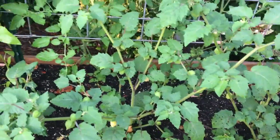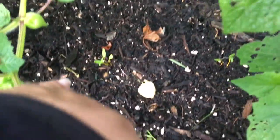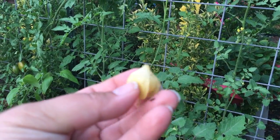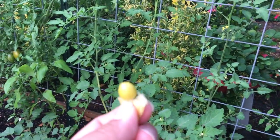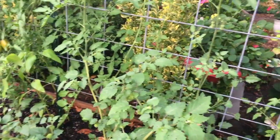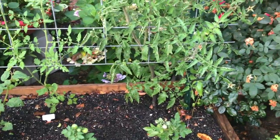Ground cherries growing, and they're getting really big. So this is my first year, and we've already been able to sample them. See, when they fall to the ground like that, that means that one was ready. So it's just like a tomatillo, where it's surrounded by this little paper skin, and they're super teeny, but they're really yummy. Kind of has like a, I don't know, somewhat pineapple-y taste to it.